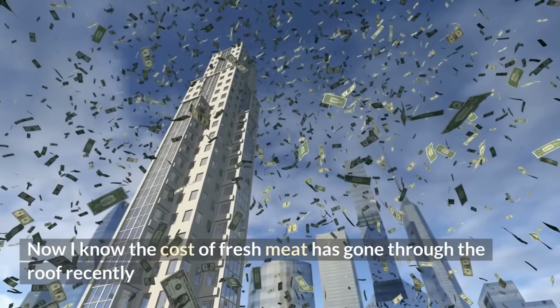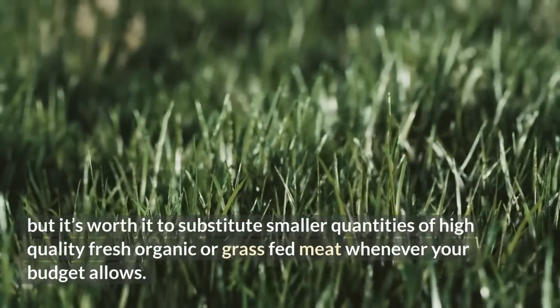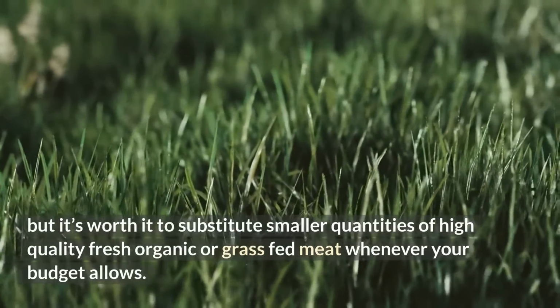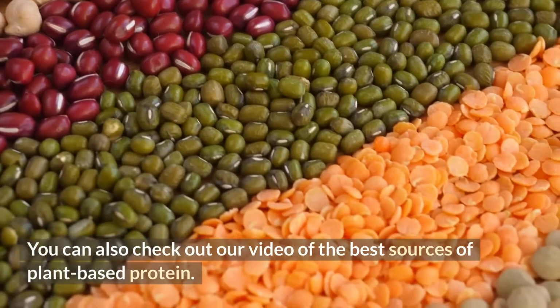Now, I know that the cost of fresh meat has gone through the roof recently, but it's worth it to substitute smaller quantities of high-quality, fresh, organic, or grass-fed meat whenever your budget allows. You can also check out our video of the best sources of plant-based protein.